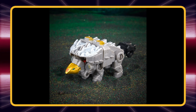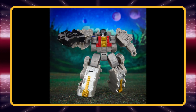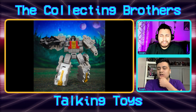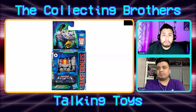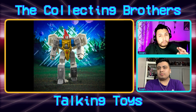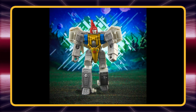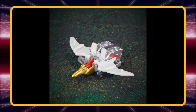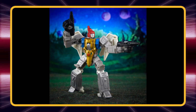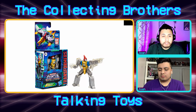Here's his alt mode. It looks like some kind of armored ankylosaurus creature. The little core class guys are $12, right? I think Scar and Swoop, $12 to get it on pre-order. There's the little ankylosaurus, and then here is the Dinobot Swoop as well. I do like the coloring on this one. I think they did a good job on that gold for him, even at that different scale. Here he comes, just a little pterodactyl character, also $11.99, available for pre-order now on Hasbro Pulse, of course. Nothing special with these core classes, just tiny guys.